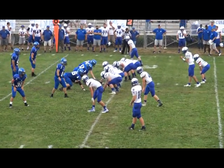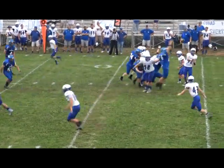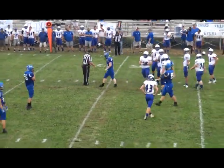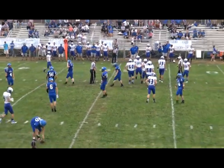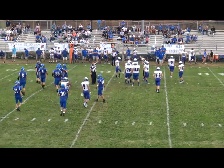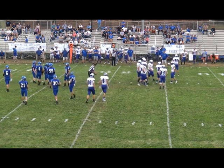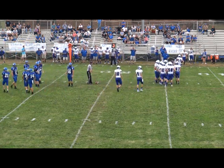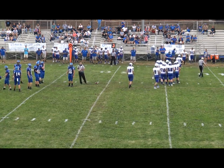Two wideouts left, actually three wideouts to the left. Quick pass out here to that was Dalton Langley. Ball was thrown a little bit high, but he probably should have caught that one. And that'll make it third and 15.